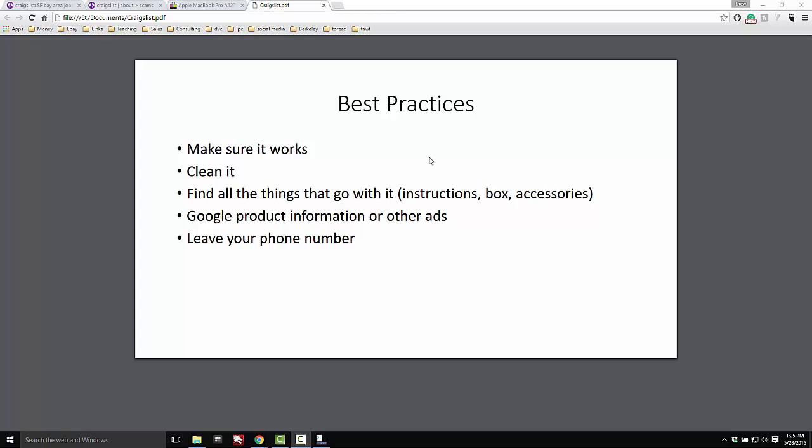Number three on this list, find all the things that go with it. If you have the original box, you have the instruction manual, you have an informational DVD that came with it, any kind of little extra accessories will help you sell the item. I think it adds value to some people.